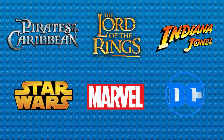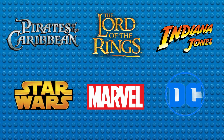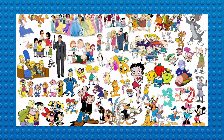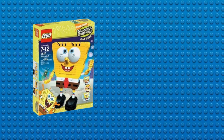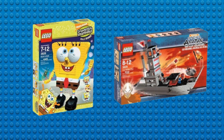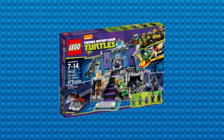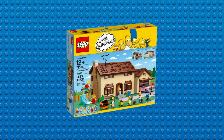Although by 2015 LEGO had already mastered the art of collaborating with other IPs, they only had a handful of cartoon-based sets in their roster. In 2006, SpongeBob and Avatar: The Last Airbender were, if I'm not mistaken, the first cartoon-based sets made by LEGO, followed by Teenage Mutant Ninja Turtles in 2012 and a one-off Simpsons house in 2014.